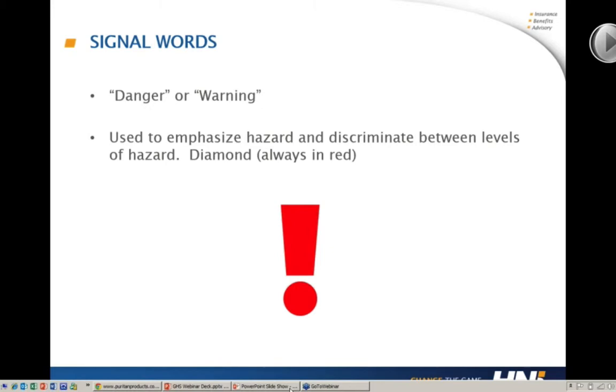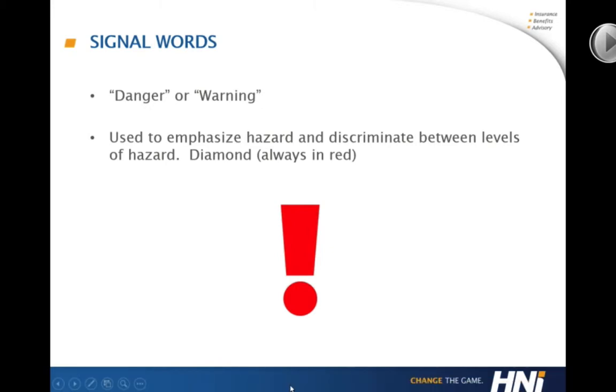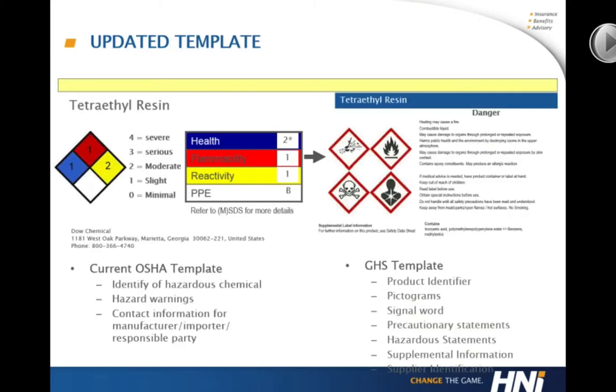While warning still should raise the hair on the back of your neck a little bit, the danger will actually be the one that scares you the most, because that's the potential to actually make you not wake up tomorrow. So it's the clear-cut way to differentiate between potential death and just getting hurt or hurting yourself when you're walking away from it.